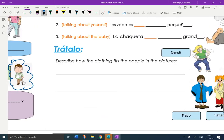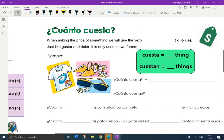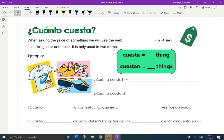Okay, let's go to page 2, backwards verbs, page 2. Okay, this is what we just learned. When asking about the price of something, we will use the verb costar. Costar is an O to UE stem-changing verb. Costar means to cost. So when we're asking about the price of one thing, we're going to say cuesta. When we're asking the price of two or more things, cuesta becomes cuestan. It's just like gustar and doler with only two forms. Cuánto cuesta is how much does it cost?